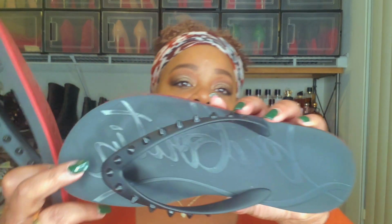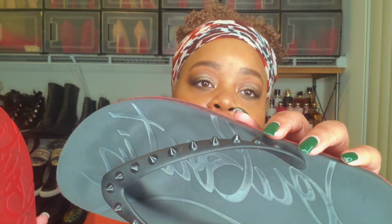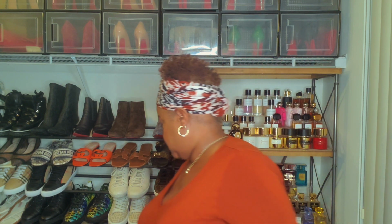It's a comfortable flip-flop. Once you get used to walking on the sign, because it is in, as you can tell, I don't want to call it hot stamp, but it's stamped in the inside. So you're going to feel it when your foot goes in it. You're going to feel it. Once you get used to that, then it's fine. But yeah, so I have 2 pairs of these. I have an obsession with Louboutins, as you could tell.